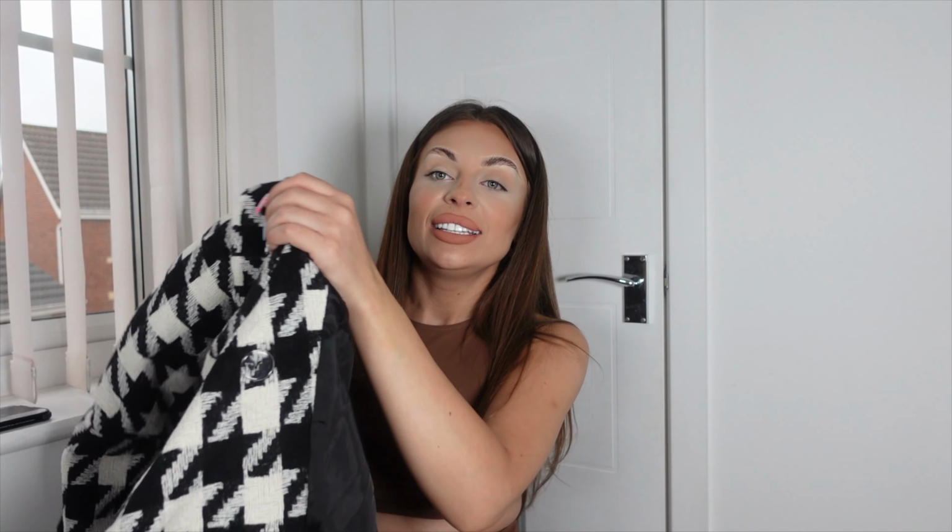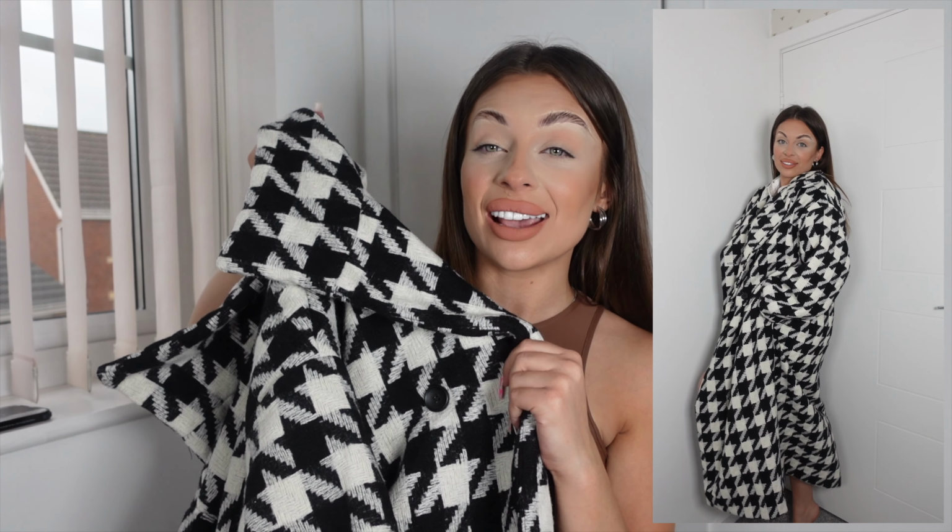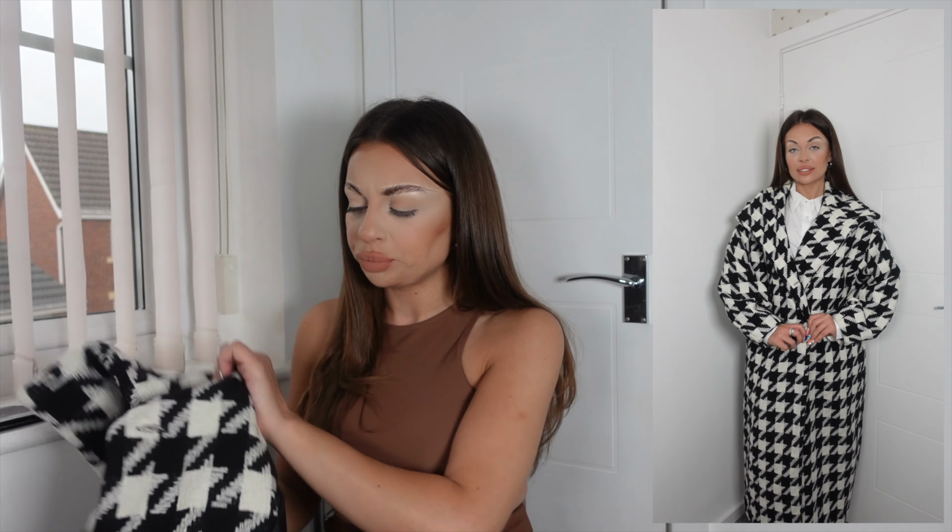Right, so next I've got the biggest coat ever, like literally biggest coat ever. This will keep me warm through autumn, winter, like literally it will keep me warm for the next 6 months. But I just wanted to show you first of all the pattern, tartan, bougie, expensive vibes. And then the inside is all silked up. It feels so heavy too.